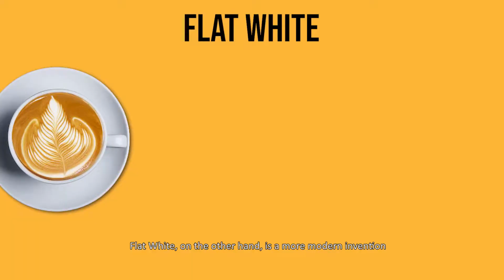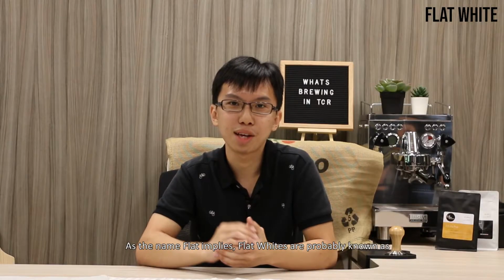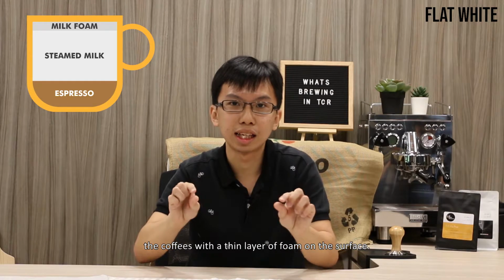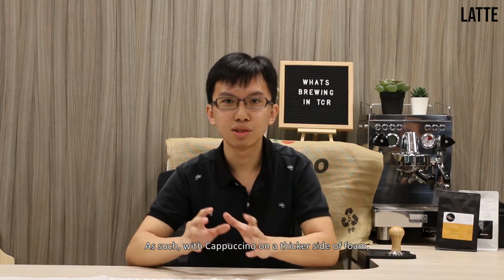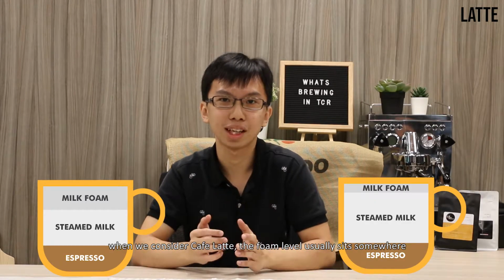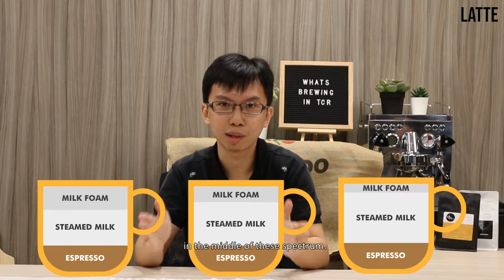Flat white, on the other hand, is a more modern invention originating from the Australia-New Zealand region only a few decades ago. As the name flat implies, flat whites are probably known as the coffees with a thin layer of foam on the surface. As such, with cappuccinos on the thicker side of foam and flat whites on the thinner side of foam, when we consider cafe lattes, the foam level usually sits somewhere in the middle of this spectrum.